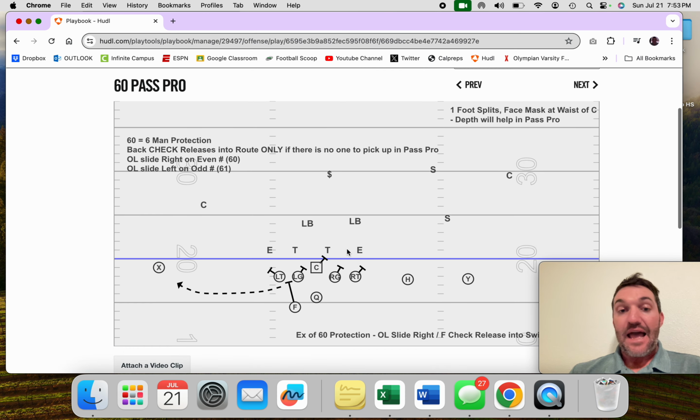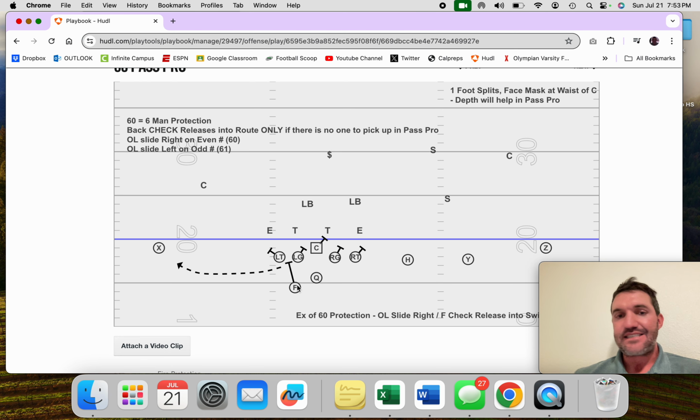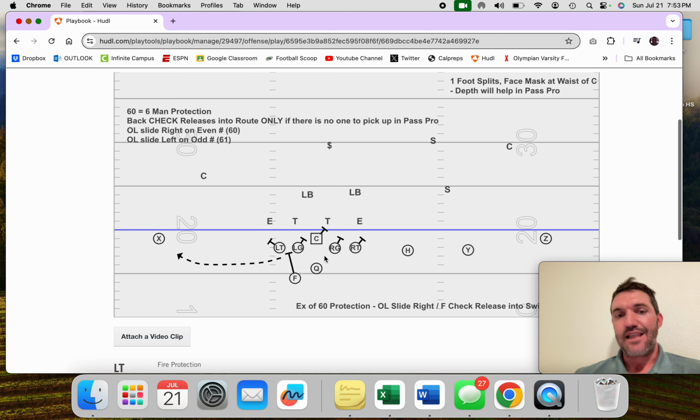Let's go to the basic pass pro. Okay, so I think for JV and novice, you guys can stick with 60 and 61. 60 is essentially a 4-man slide to the right, and the running back steps up and blocks the B gap. The tackle is big on the defensive end. Okay, trying to keep this as simple as possible.